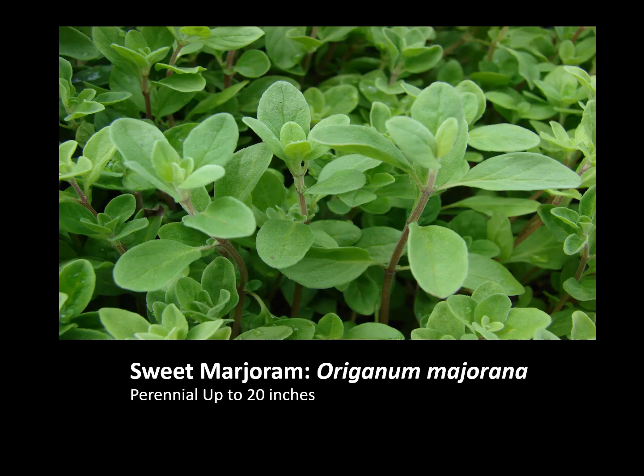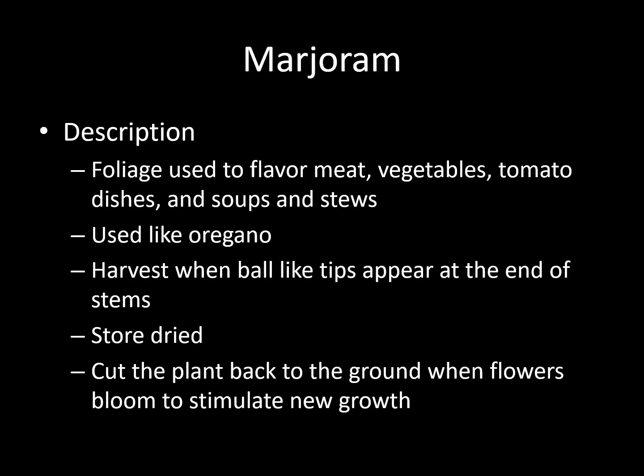Sweet marjoram, you can see oreganum. It is in the oregano family. Foliage is used to flavor meats, vegetables, tomato dishes, and soups and stews. It's used pretty much the same as oregano. And you want to harvest when the ball-like tips appear at the end of the stems.